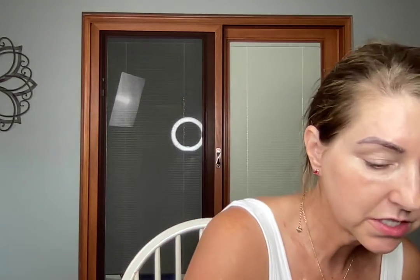But nevertheless, the foundation we're going to try out today is the Charlotte Tilbury 6 Neutral is the color I chose in that. And I believe the flawless finish is a number 2 medium, so these are a little bit different. We are also going to try out some of the Charlotte Tilbury mascara.